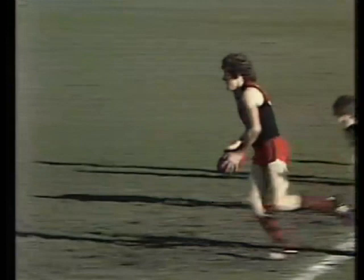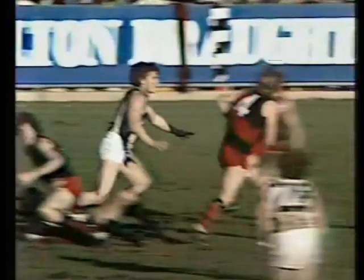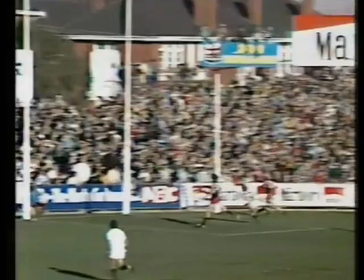He plays on, looking for Andrews. He's out of position. Cooper can't mark. And Cooper wins out. A handball across to Hyde, who runs straight into Crow. Andrews barges his way through. Nagel caught himself up in the forward pocket, screws it back in towards goal, and has missed.